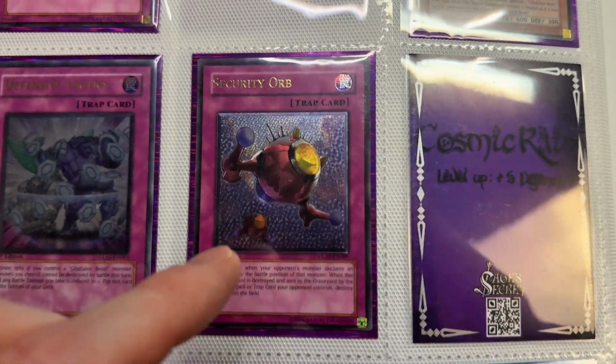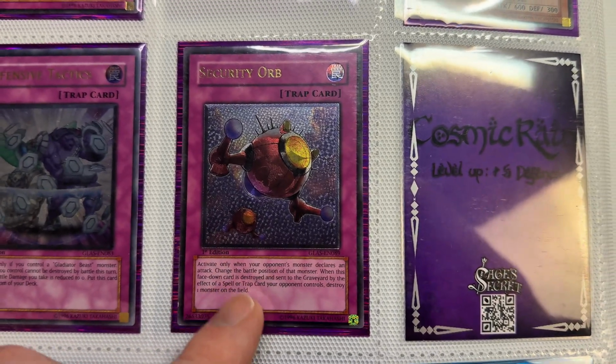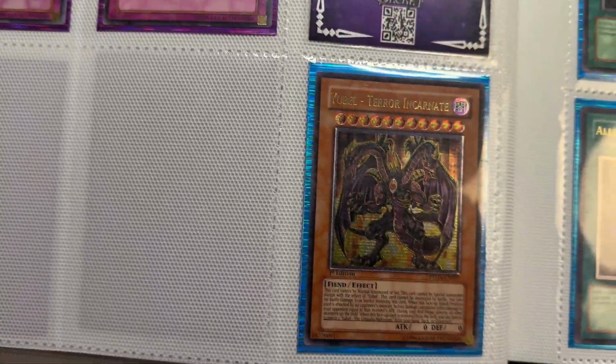This card is super expensive. I know for a fact, remember his notes, this one is moderately played, but it's still like $300. A very expensive card. They're almost impossible to find. You can only get it from European boxes.